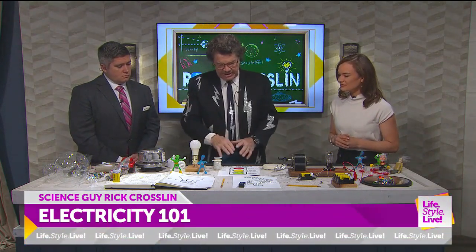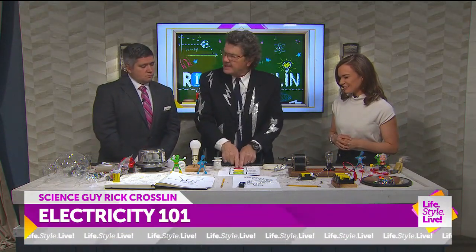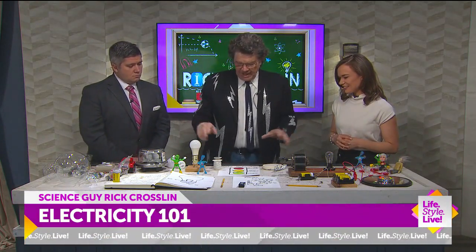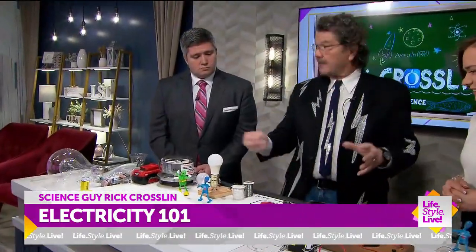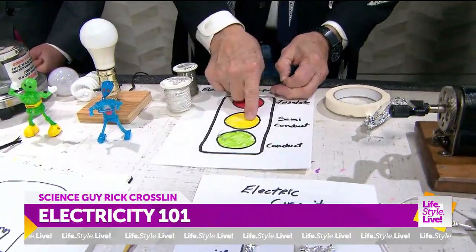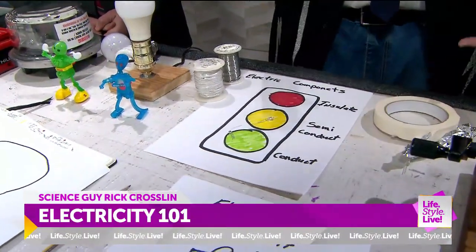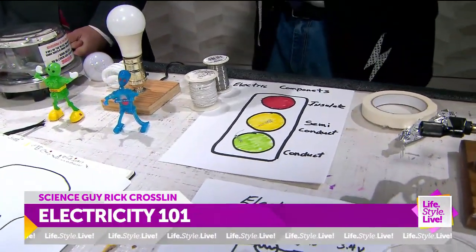So I like to teach kids about red, yellow, and green light, like a stoplight. This is an insulator. It stops electricity. And this is a conductor. It lets electricity go through it. The diode, the light-emitting diode, is in between. It's a semiconductor. It lets some of the energy through. That's kind of complicated.